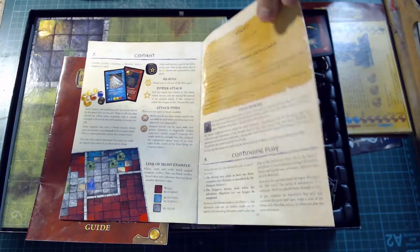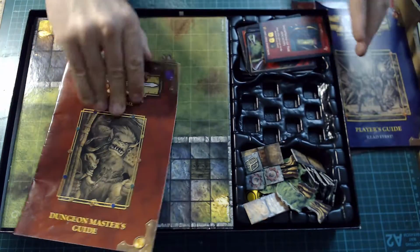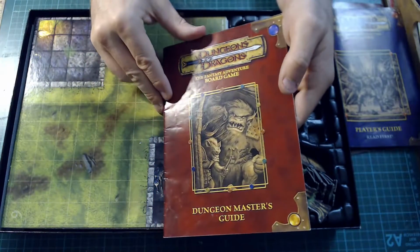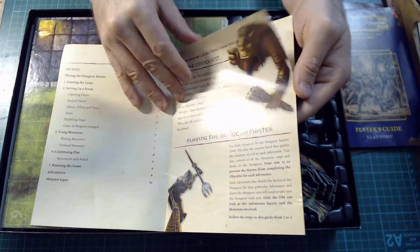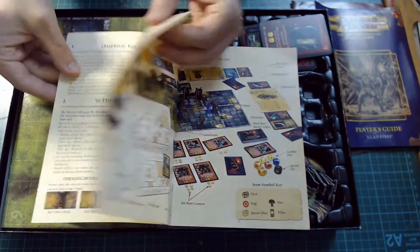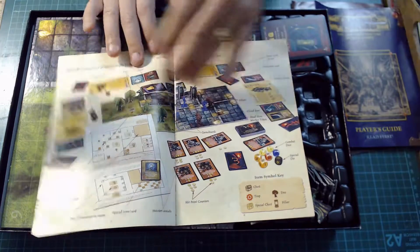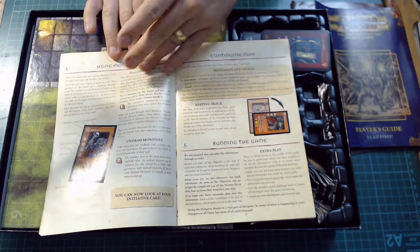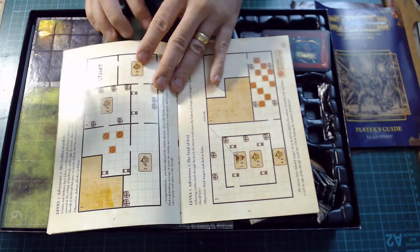Now look away now if you're interested in ever playing this, because we're going to have a quick look at the DM's guide. So this is where all the quests are. And it will show you how to set up the rules of the DM, how to set up the game and what things are and where they go. Using monsters, running the game, and here are the quests.